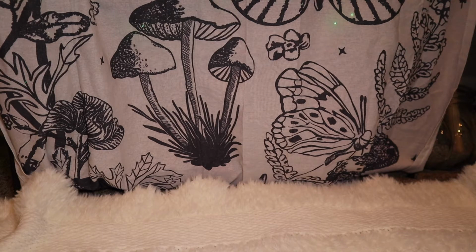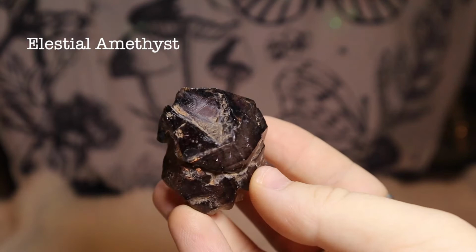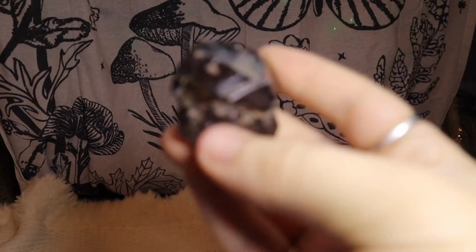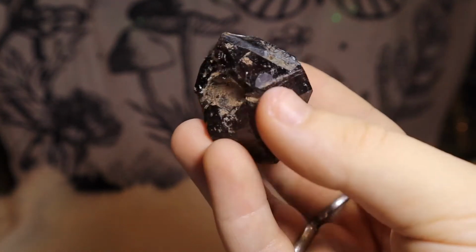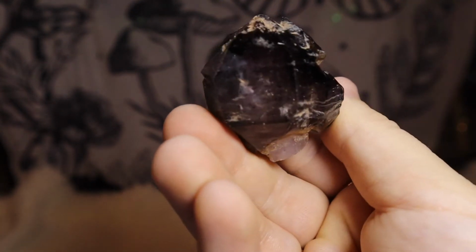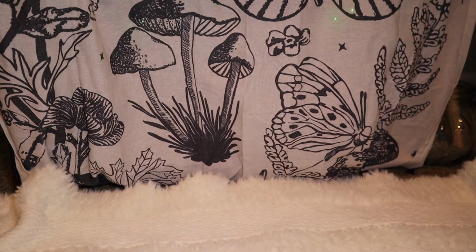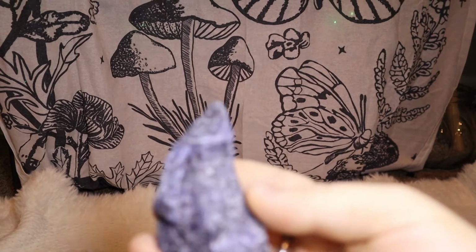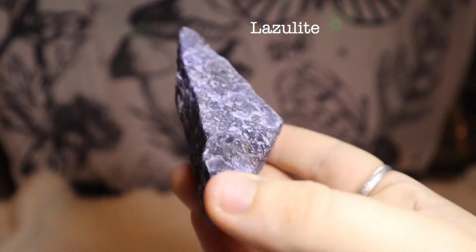First, we'll start with this Elestial Amethyst. Very, very deep, high quality, just amazing. It's hard to see when there isn't light shining directly on it, but it has a very deep purple coloring. We then have my lazulite, my raw lazulite. I'm pretty sure I also showed it in the last video, but oh well.